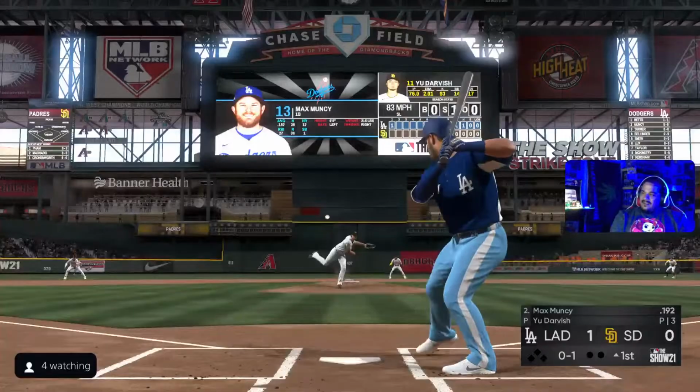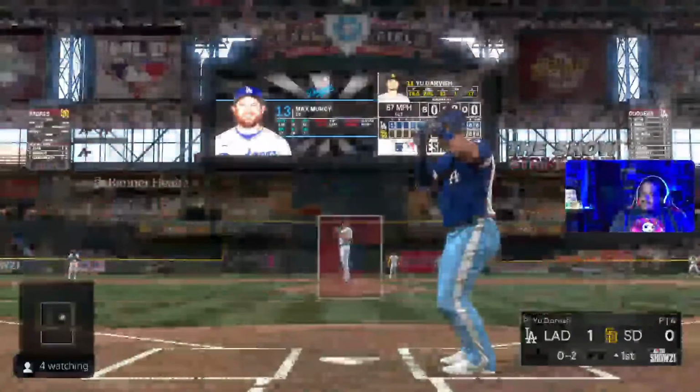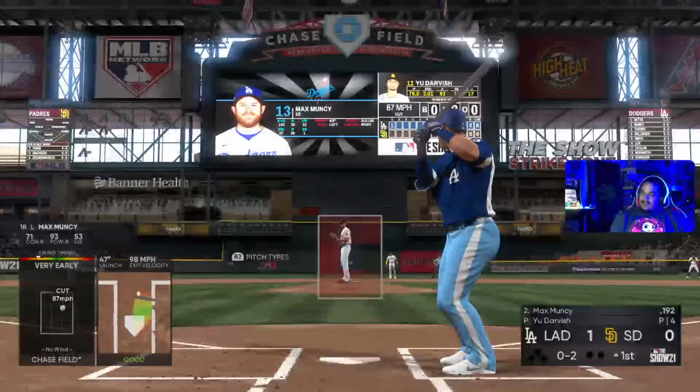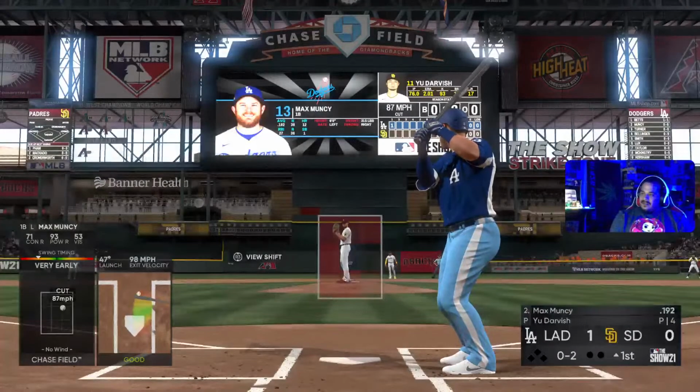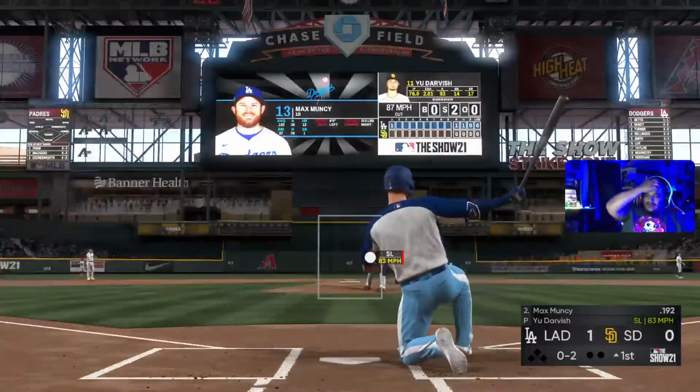Here's the 0-1. Another one fouled off, and he's quickly behind 0-2. If you're on the mound right here, you got to trust your catcher and execute. You know who's coming up to the plate. Another one sent foul.